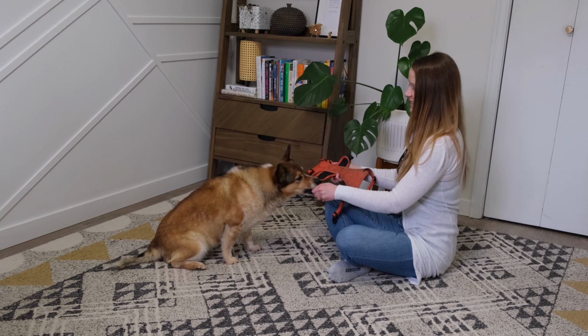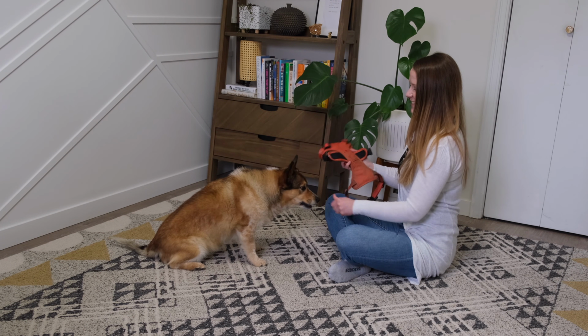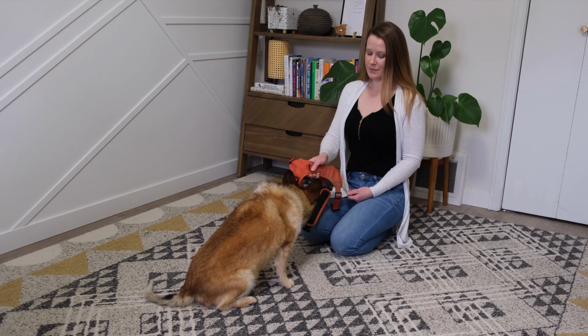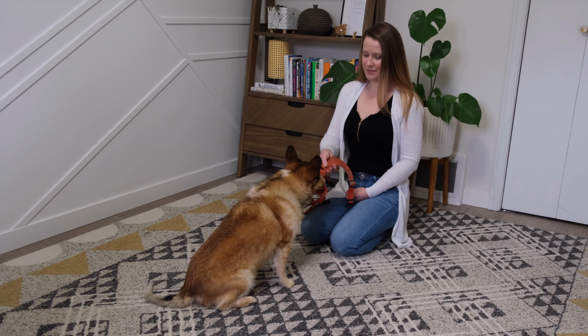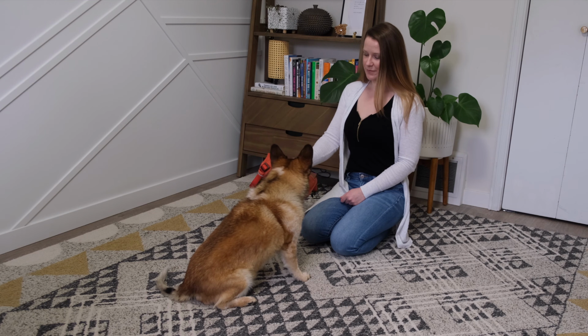If your dog backs up at all, turns their head away, or if they have whale eye where you can see the whites of their eye, I want you to instead hold the harness stationary to start. I like to have the dog totally comfortable approaching the harness with arm extension before moving to step 4. The arm extension imitates real life where you will be moving your arms while putting the harness on your dog, so we want them to be okay with that.